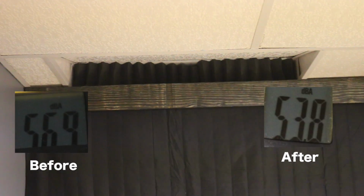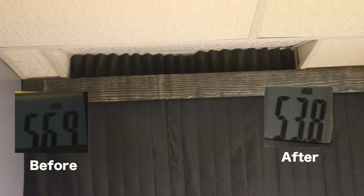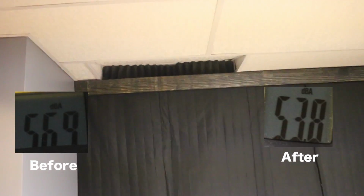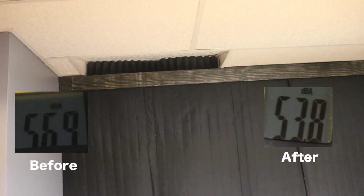And then the last test, my backyard is behind this wall, and there's still this goofy window here which is exposed. So all I did was shove a blanket in there, like a regular household blanket, and then put that foam up just to make it look halfway decent. But again, I guarantee a lot of the sound leakage is coming from that spot.